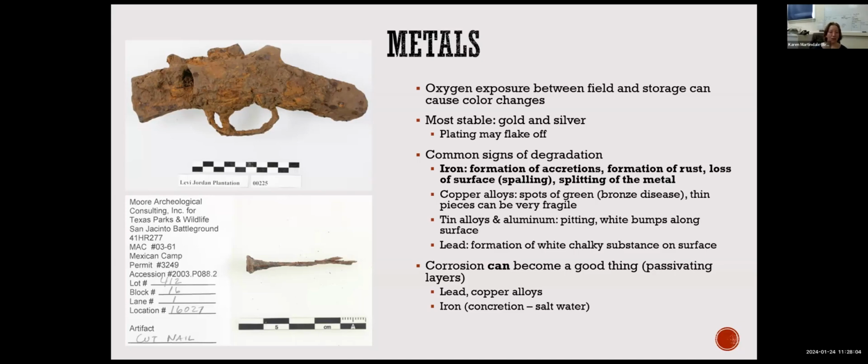I've recently gone through an entire site of artifacts starting from the 70s, and almost all of the iron artifacts had a layer of concretion on them when they were recovered from the field. But by the time they had gotten to me, anywhere from 1 to 30 years later, or 1 to 60 years later, I should say, almost all of the concretion had come off in the bag. So it was just a loose bag of concretion and then a nail, perhaps.